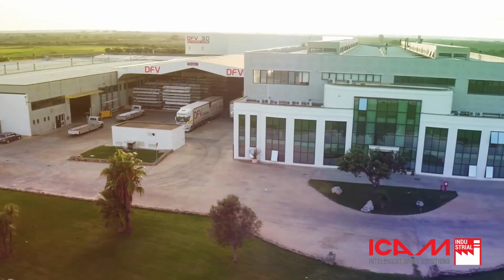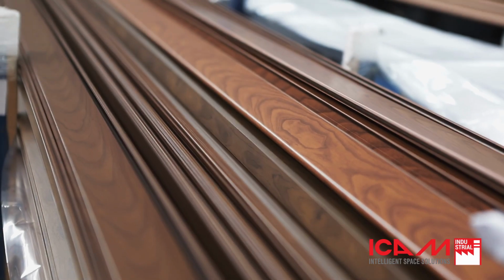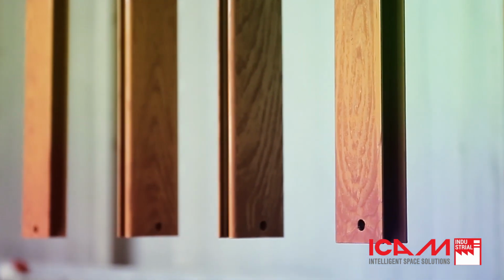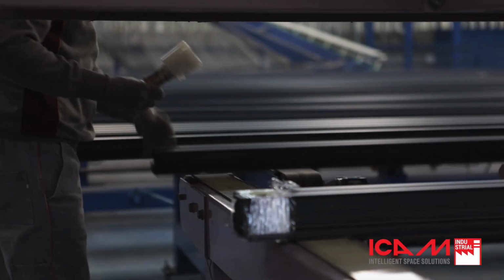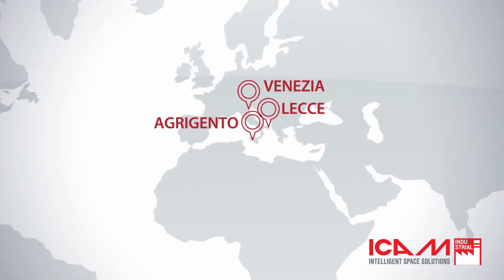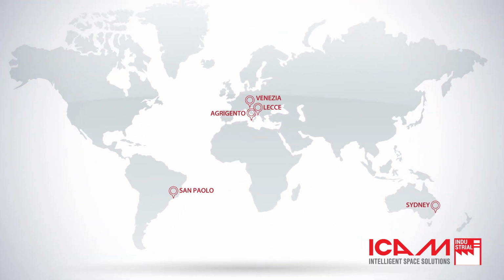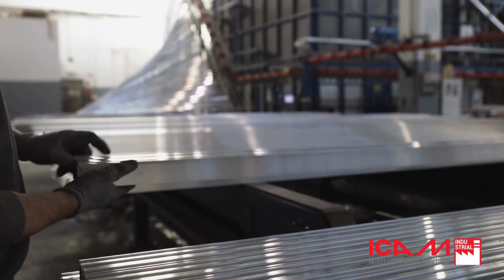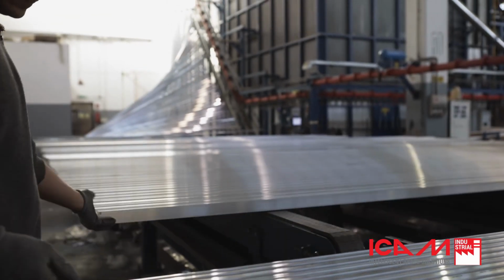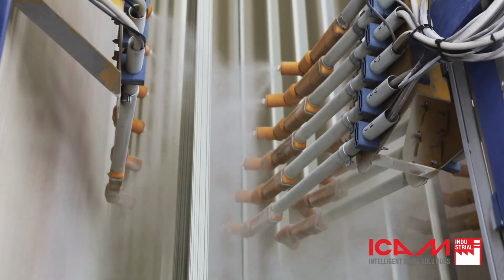DFV is a market leader in the field of coatings for aluminum profiles and wood effect decorations using patented powder-on-powder technology. Founded in Surano, near Lecce, in 1972, DFV now has 5 production sites worldwide, 3 in Italy, 1 in Brazil and 1 in Australia. All the manufacturing sites are equipped with modern coating and decoration systems that allow the company to offer a wide range of products of the highest quality.